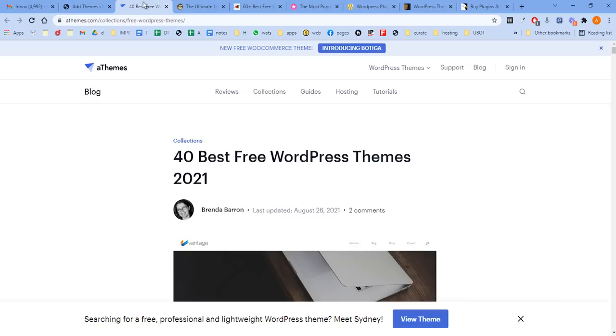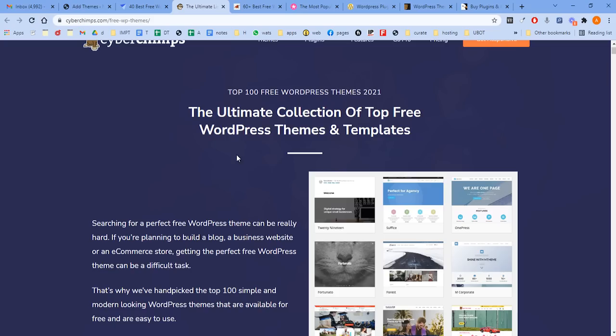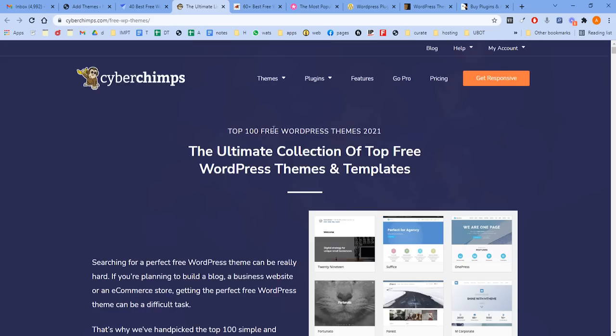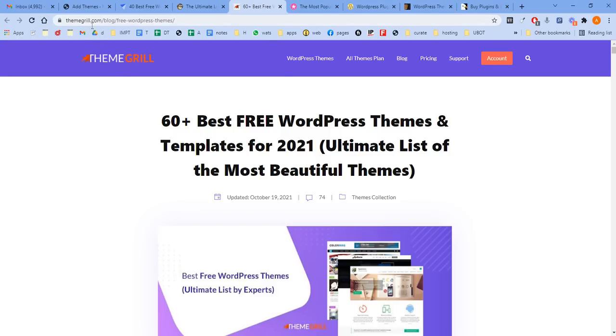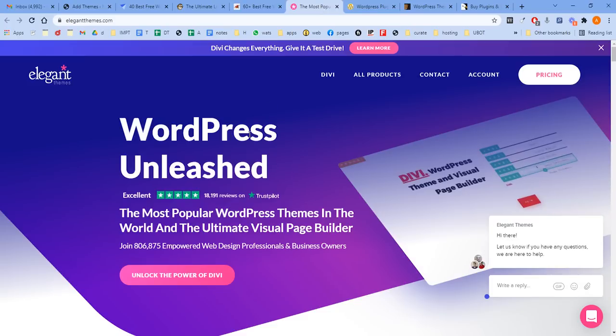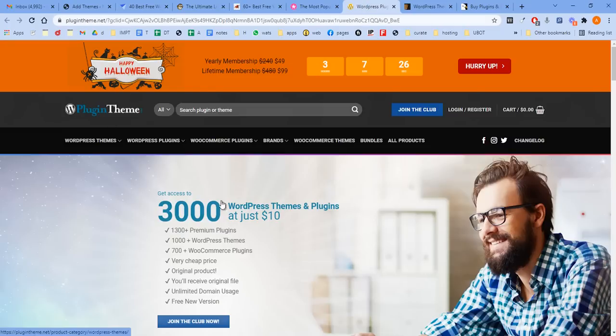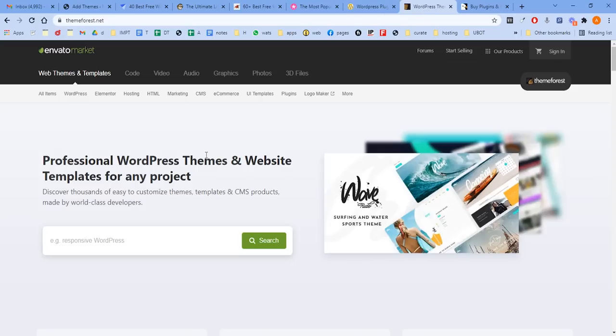Okay, apart from this, you can go to aThemes. They have a few WordPress themes that you can use, and Cyberchimp is another theme collection. There are lots of free themes as well, and on themegrill.com there are about 60 WordPress themes that you can try. Elegant Themes, here you can purchase themes, DV Theme, and another is plugintheme.net, and ThemeForest is my favorite. There are so many themes, and for almost every kind of website you can find a theme here.